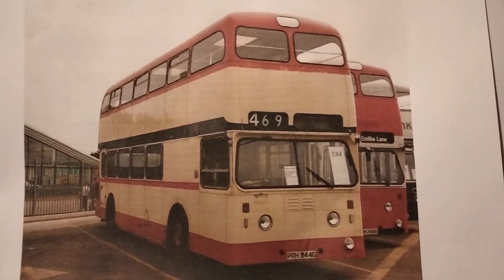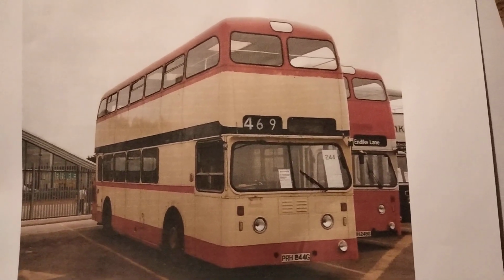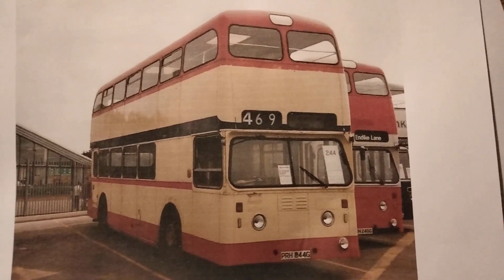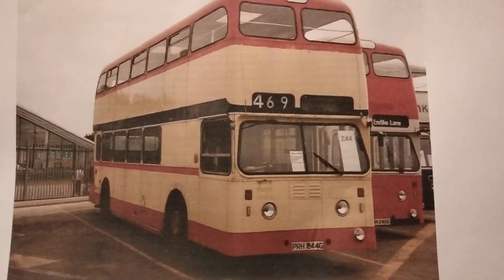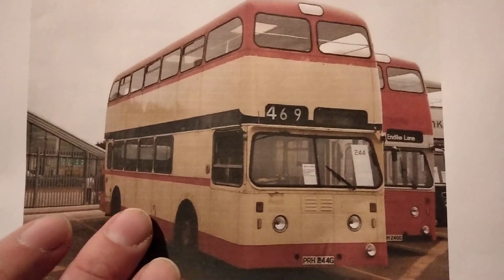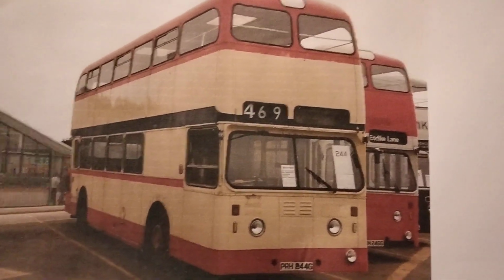These 2 were withdrawn in 1990 and sold to the local independent operator Connor and Graham of Easington near Withernsea. In 1994 they were bought by East Yorkshire, and these 2 found themselves with East Yorkshire as 871 and 872 respectively. As you can see, 872, the former 246, was repainted into East Yorkshire's livery, whereas 871 retained its Connor and Graham livery. They were withdrawn after about 5 years. In 1999 they both passed into preservation.